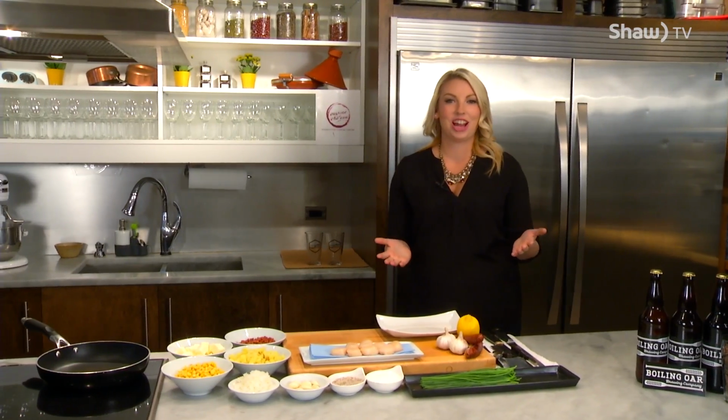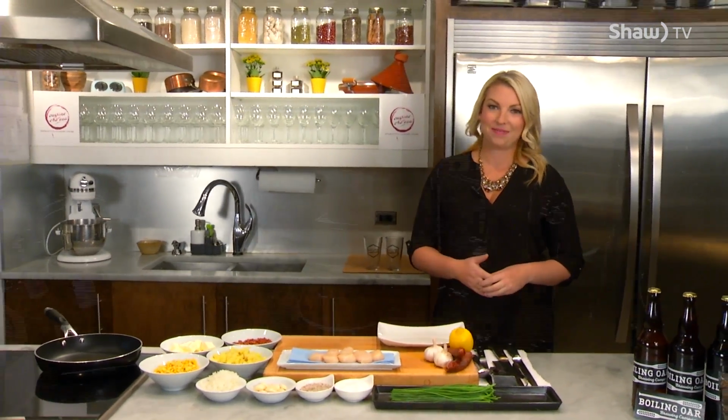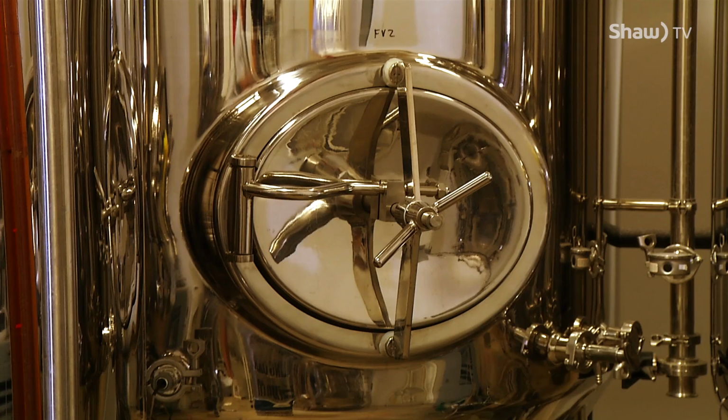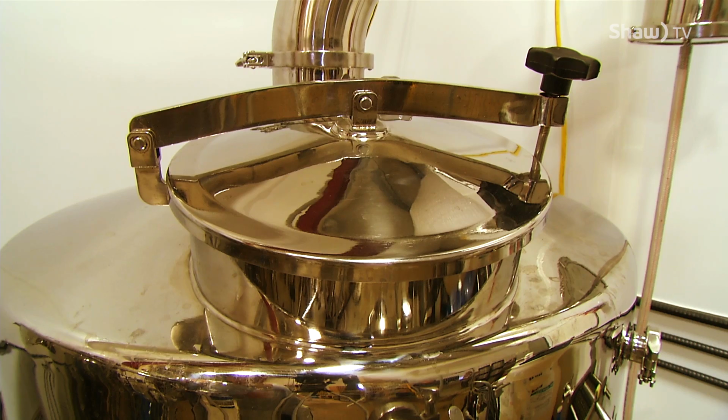Now that we've met our chef, let's find out what beer he'll be cooking with today. So Boiling Oar launched in March of 2016. We're a relatively new microbrewery. We have 3 brand new beers that we've launched into the Calgary market.